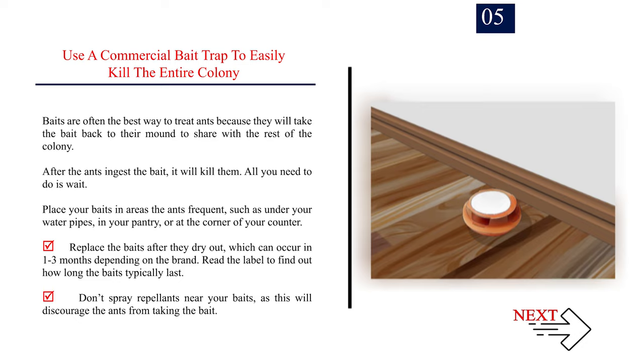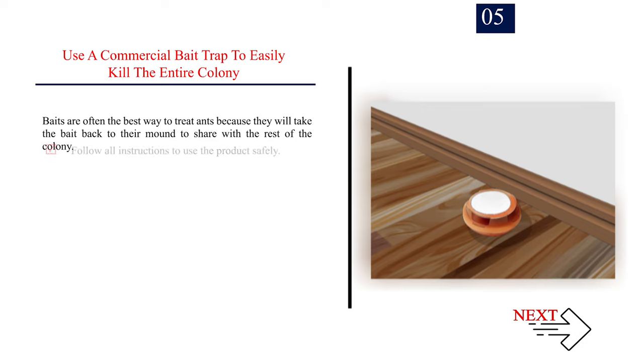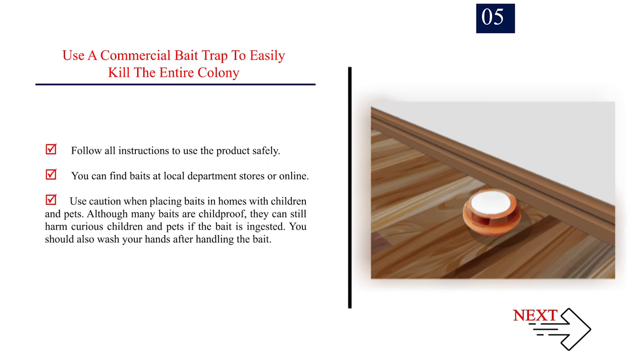Don't spray repellent near your baits, as this will discourage the ants from taking the bait. Follow all instructions to use the product safely. You can find baits at local department stores or online. Use caution when placing baits in homes with children and pets. Although many baits are childproof, they can still harm curious children and pets if the bait is ingested. You should also wash your hands after handling the bait.